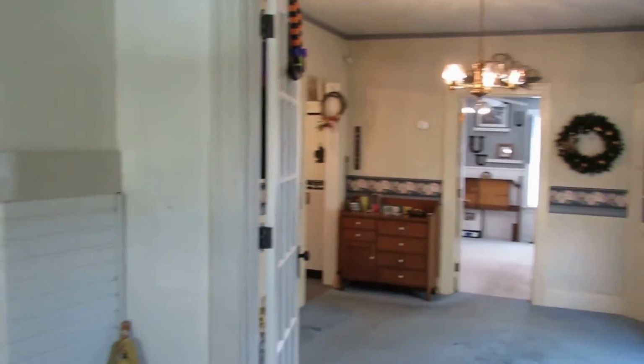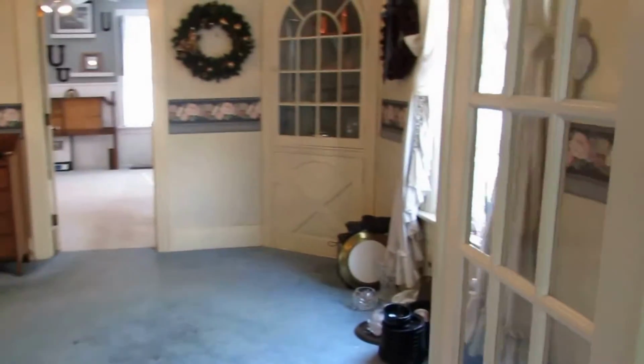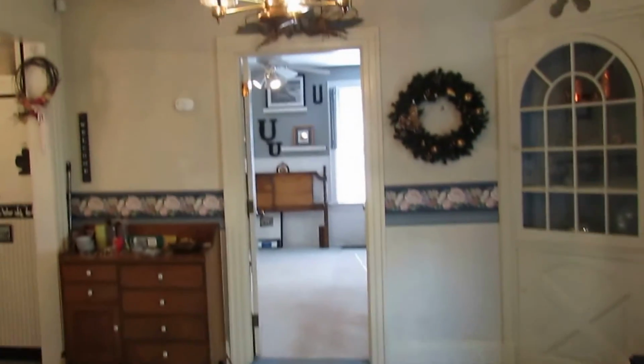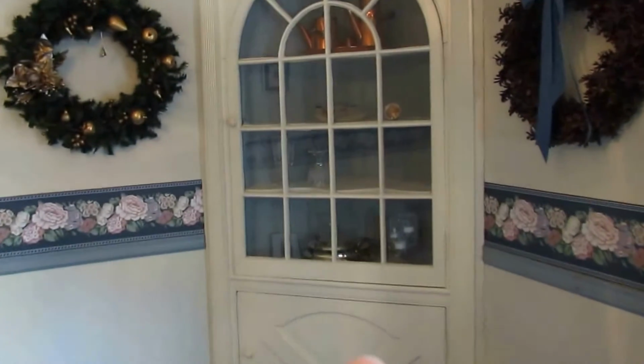That's the dining room that we're peering into there. This is the living room, and the old wood burning fireplace was converted to gas. Then walking into the dining room, these are double glass doors, French doors that open into the dining room. We have a chandelier with crown molding in here. We have the corner cabinet for your dinnerware.